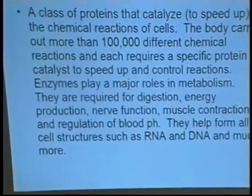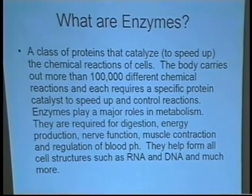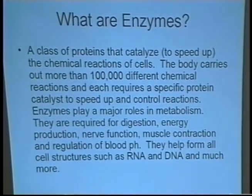All right, let's get to the enzymes, because enzymes are so important. Without enzymes, your body basically can't run. Let's go over enzymes, what they are. They're a class of proteins that catalyze, or speed up, the chemical reactions of cells. That's metabolism. They speed things up so things can be used.